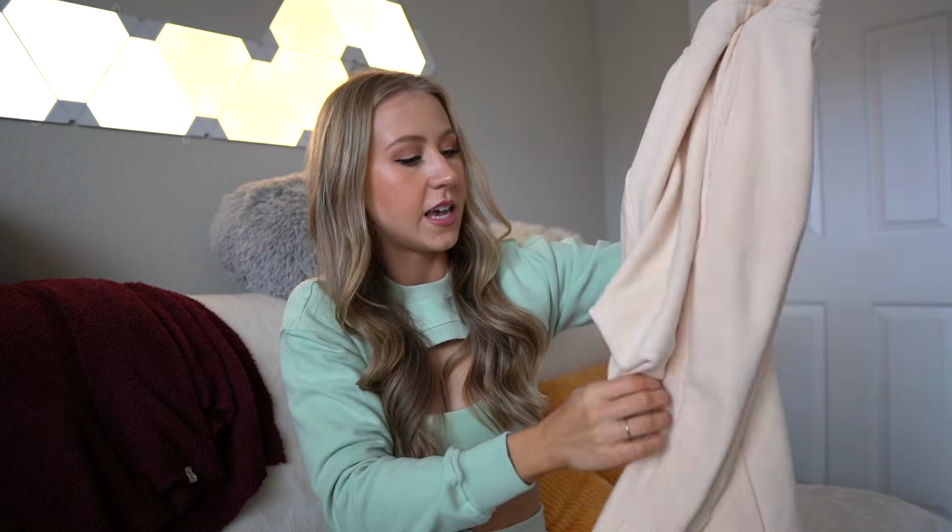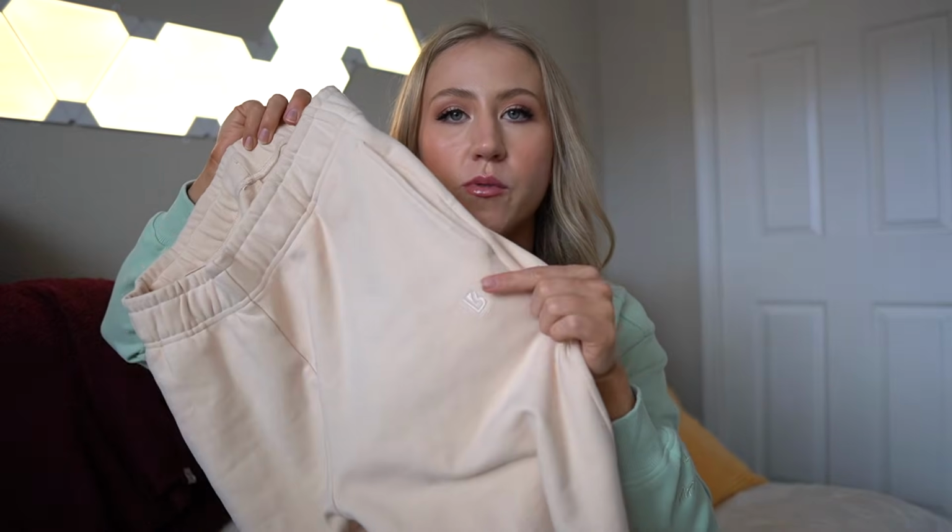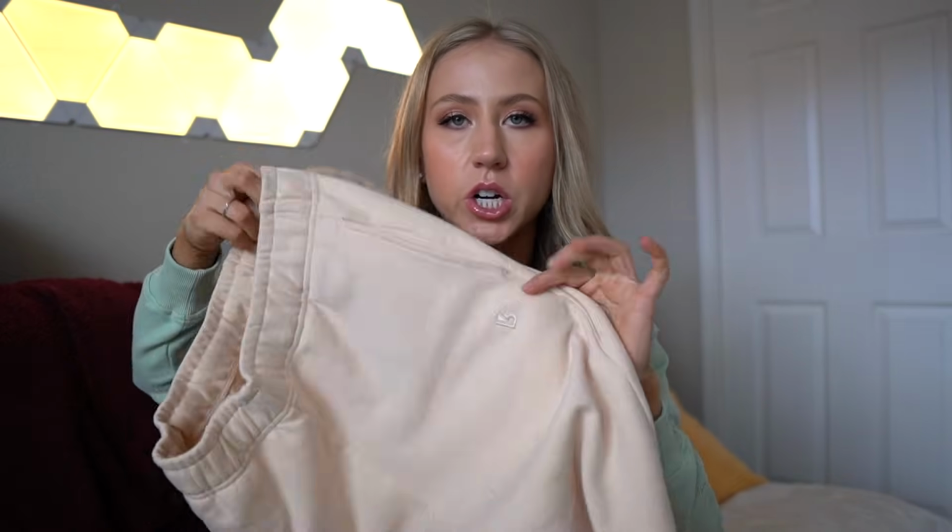And we have 2 little front pockets. And yeah, they're 28-inch inseam, so they're a pretty good length for me. The joggers also just have one subtle little Buff Bunny logo embroidered, nothing crazy.